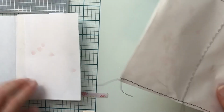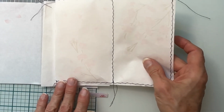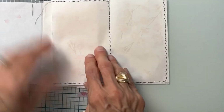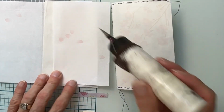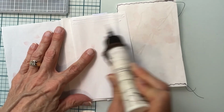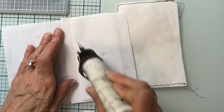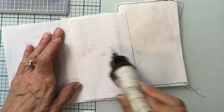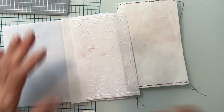I think I will put it on this facing page like that. And then I'll just continue. I will continue, and glue that on. Yeah, I don't know how sturdy this is going to be. Not very, but the more papers that you add, it gives it robustness and stability.